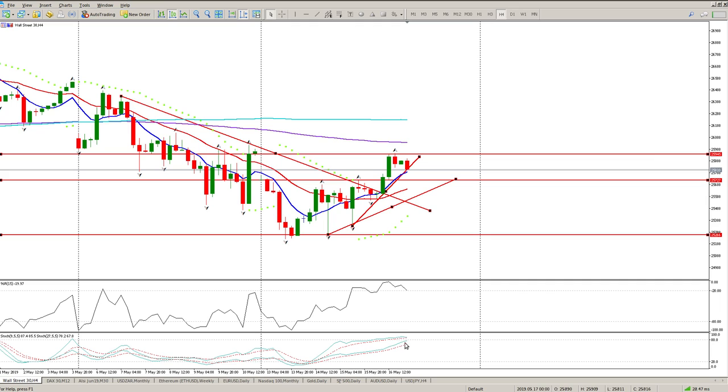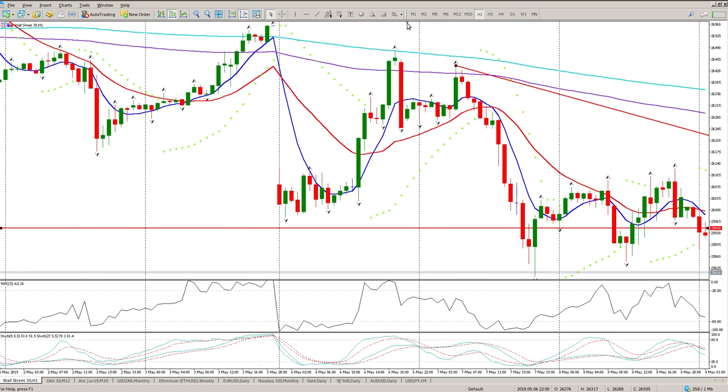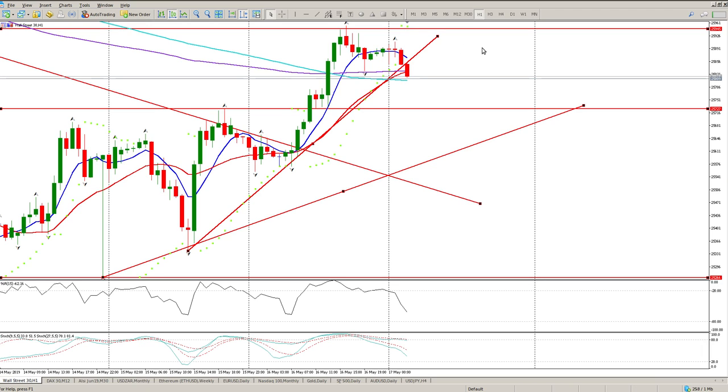We do have a bit of a grouping here on the 4 hour, heading to the top. It's not quite there yet. Obviously, I want to see all 4 of these elements of the stochastics well above the 80 line. Okay, let's just get down and we can start looking at what we want to do.